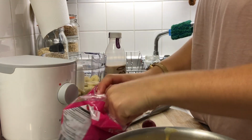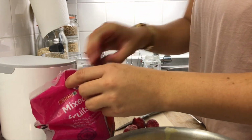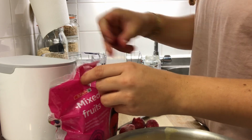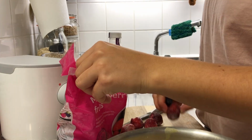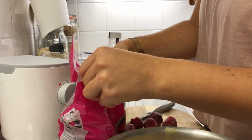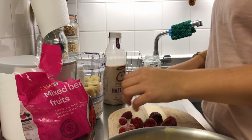So here I've got some mixed frozen berries. Now normally in my old blender I didn't used to chop them up, I just put them all in and they blended perfectly. But I'm having a few teething issues with this one, so I've taken out some of the larger pieces, the strawberries and larger raspberries, and I'm going to chop them up before putting them in the blender.